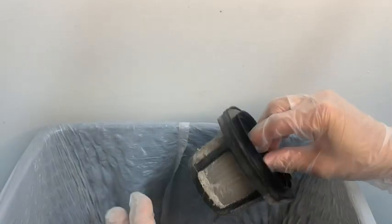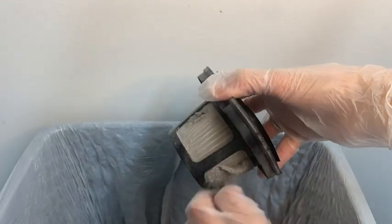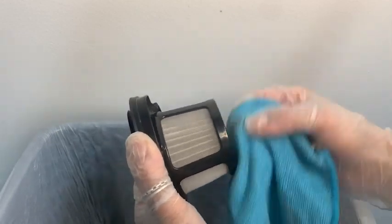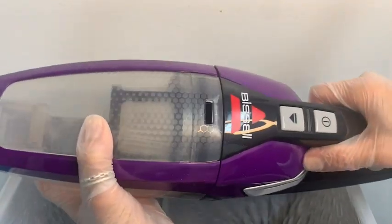It's really easy to clean, taking out the filter and removing all the hair and the dust, wiping it down with a towel. I just love being able to clean this so easily. And putting it back together is very simple.